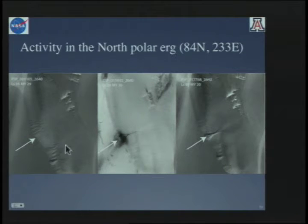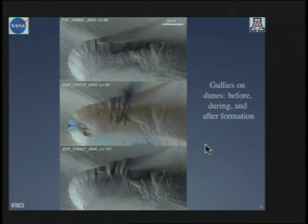Here's a sequence showing before, during, and after. The activity is in the winter when there's CO2 frost, but then we see that new gullies have formed, sand has moved. Here's another sequence, before, top, during, in the middle, and after at the bottom. And there's also whole new ripple patterns that are formed here, very, very active.